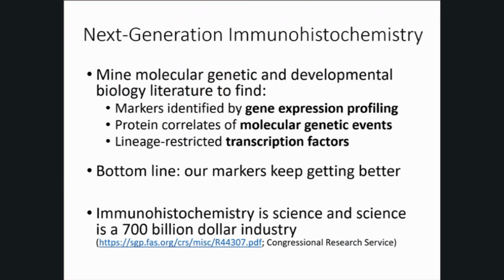Onto the fun. Next generation immunohistochemistry. My approach to immunohistochemistry is it's an applied science, and the source of the markers that I want to develop is their derivation from molecular genetic discovery and developmental biology. So I'm looking for protein correlates of molecular genetic events and lineage restricted transcription factors. And we might identify these lineage restricted transcription factors in the context of gene expression profiling experiments. And our tests keep getting better and better and better.